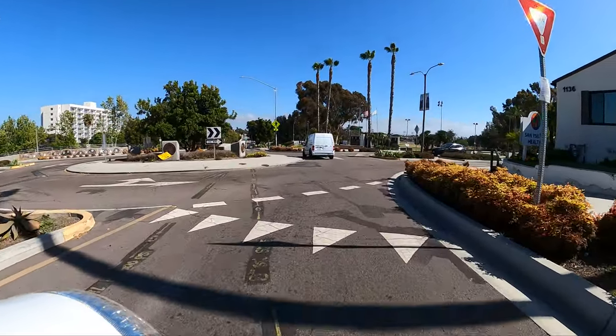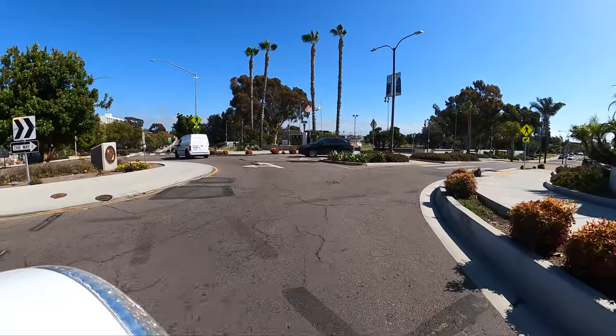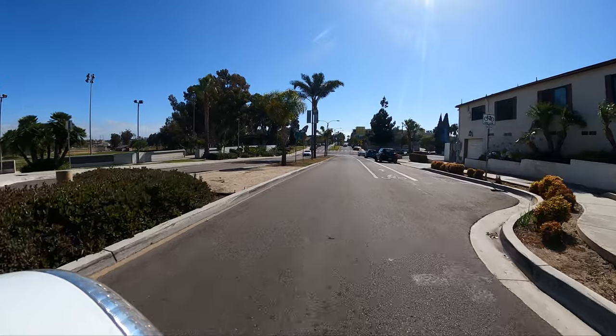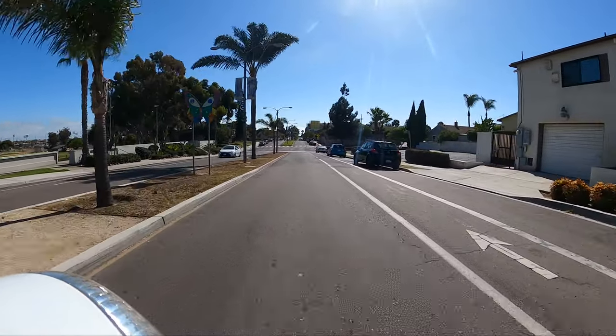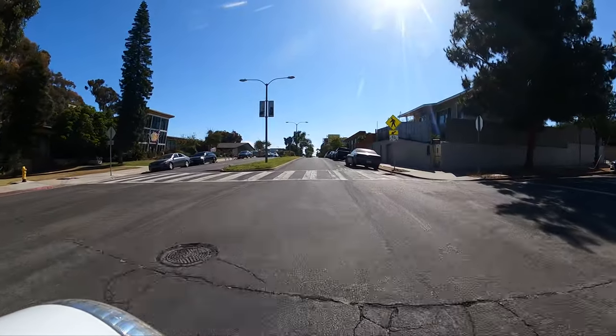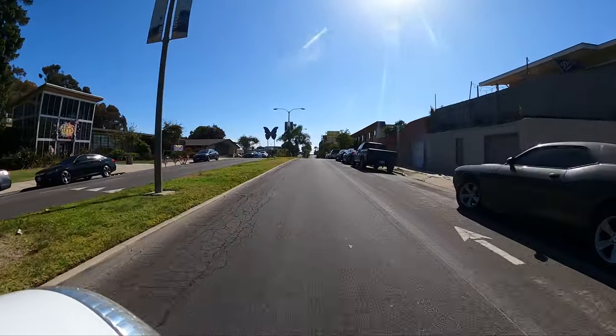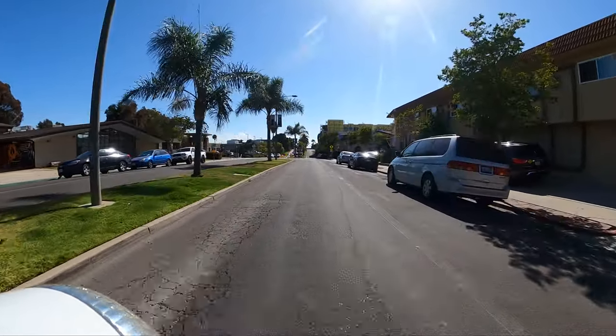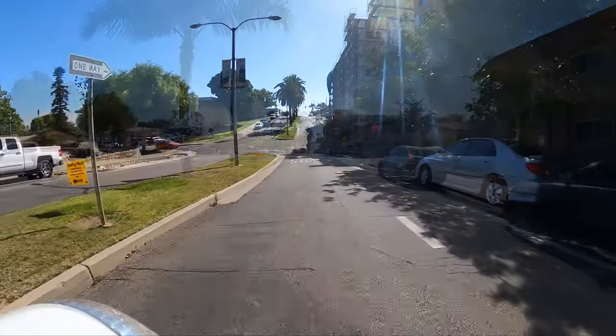Okay, I've never actually been here before. The Veterans Memorial Amphitheater. New discovery, guys. This is like the City Hall, Public Library, part of National City as well. Worth a look, I think.